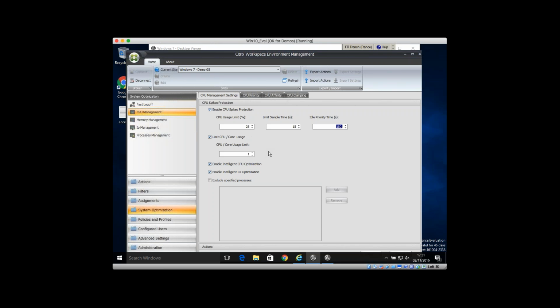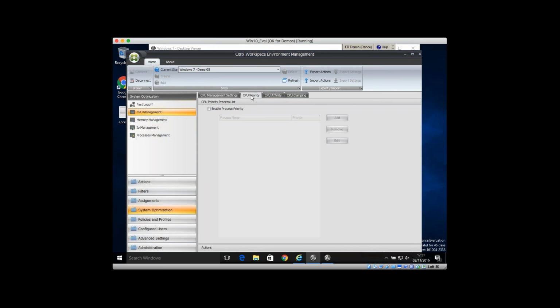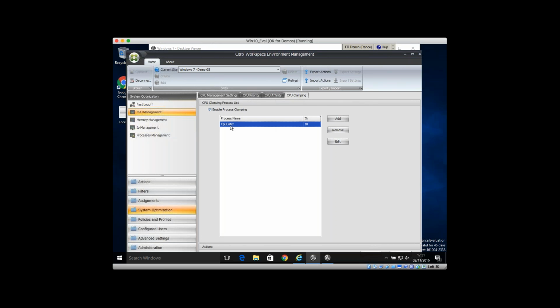And then, if you have very specific applications, you can go through the different configuration menus here. You can find, for example, how to make sure that a specific application has a specific CPU priority. You can even set CPU affinity. And the last one, CPU clamping. What you see here is not the one that I used in my demo. This is over CPU eaters for different demos. CPU clamping is the last option you should use for applications.